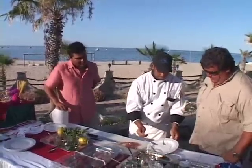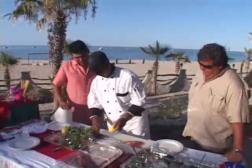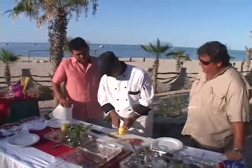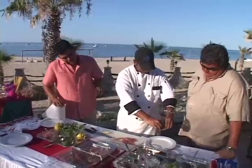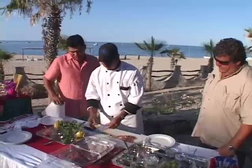A little bit of salt on the plate. Salt on the plate, we have the fish on top of it. Check how he's gonna cut the lemon here. Some drops of lemon.